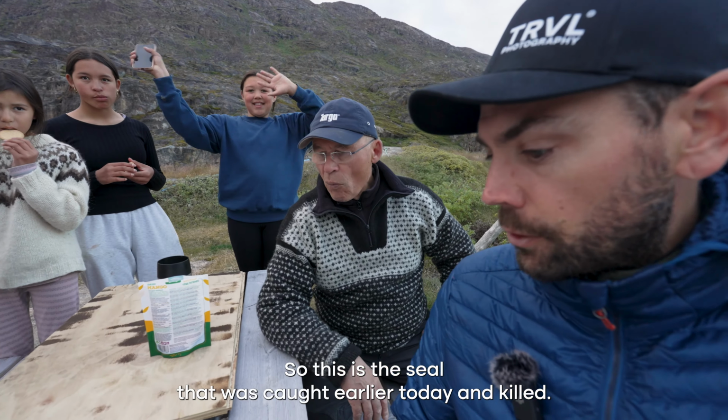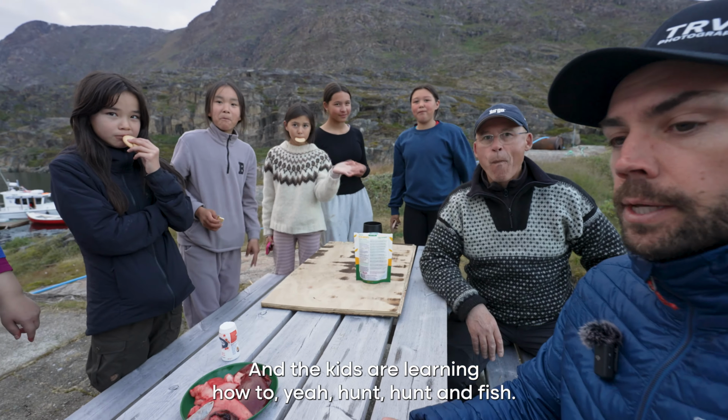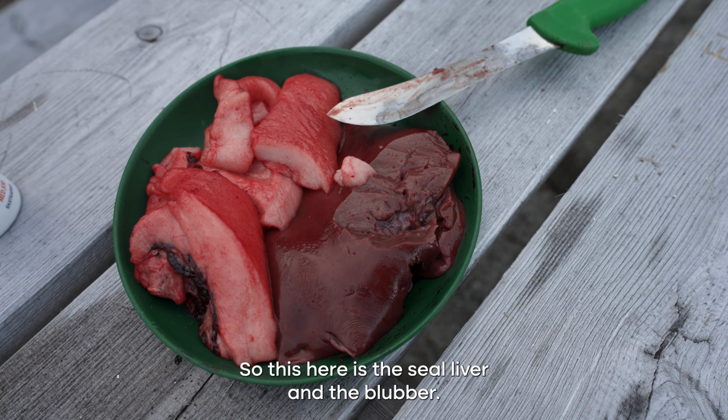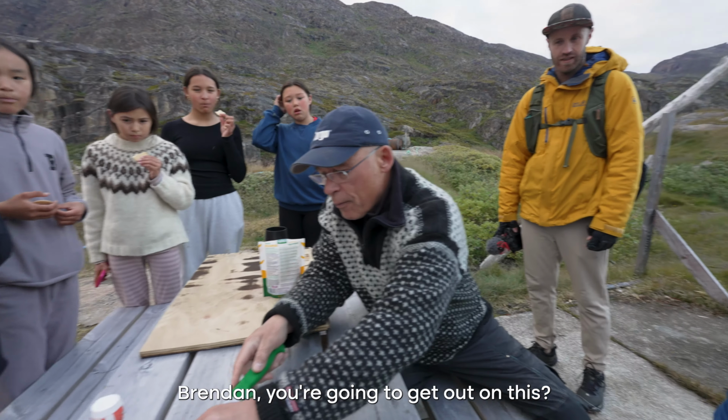So this is the seal that was caught earlier today and killed, and the kids are learning how to hunt and fish, right? So this here is the seal liver and the blubber, yeah? Brendan, you gonna get in on this?